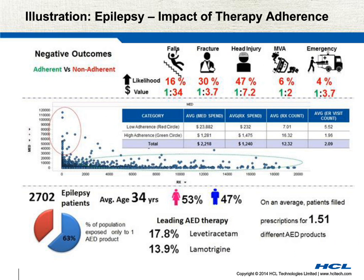And the second aspect of it is, if you're a payer, the spend is about 34 times more on falls for the non-adherent group versus the adherent group.